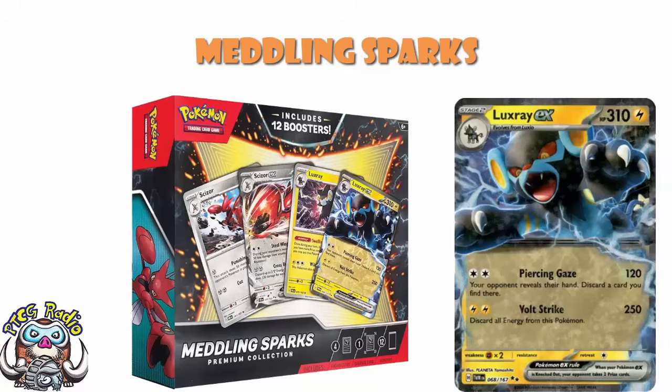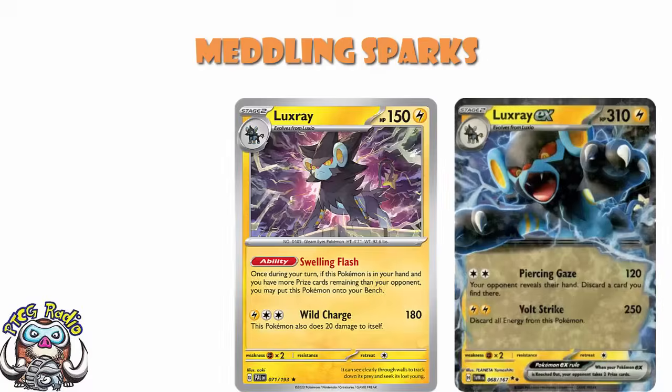In terms of the other cards here, we do have a copy of Luxray. Now, we are told it is a foil Luxray, and this is where things get a little bit interesting. Because we're talking about the Luxray, the really good one with Swelling Flash from Paldea Evolved. If it's in your hand and you're behind on prizes, you can just bench it, even though it's a stage 2. It's a really good card, actually seen a bunch of play. And if this is a different foil pattern, if this is in any way distinguishable from the original card in Paldea Evolved, this is going to be cool and sought after. If it is just a regular reverse holo or a regular holo, then nobody cares.